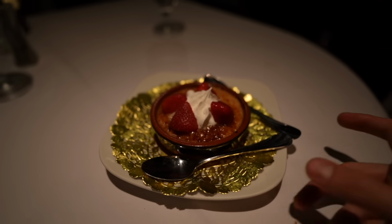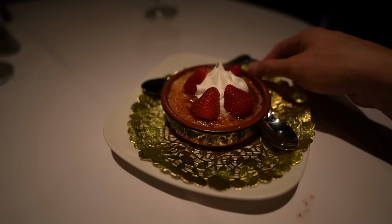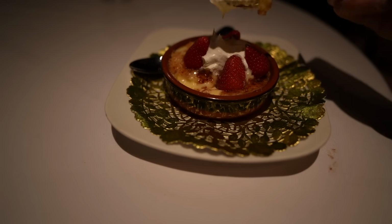Okay, and capping the night with some creme brulee dessert. Strawberries, a little bit of whipped cream.